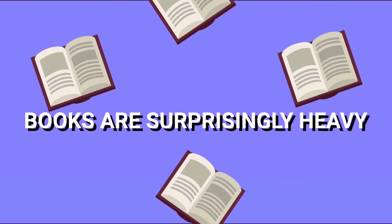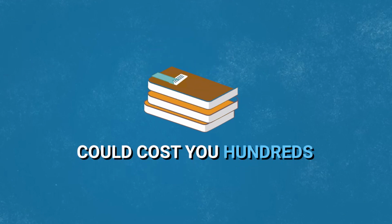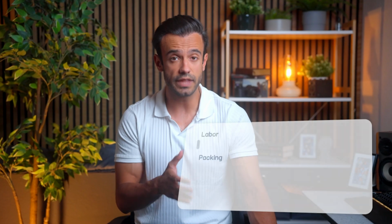Books are surprisingly heavy. 5 boxes could cost you hundreds to move. Appliances often come with extra fees and may not even work in your new place. Gym equipment is usually cheaper to sell now and replace later. Every item you leave behind cuts costs, not just in moving fees, but in labor, packing time, and materials. Decluttering before you move isn't just smart, it's one of the best ways to stay under budget.